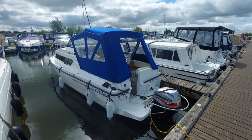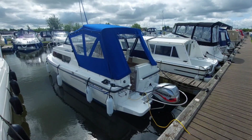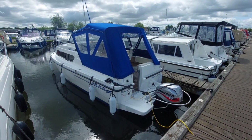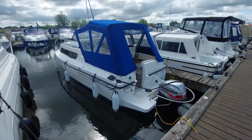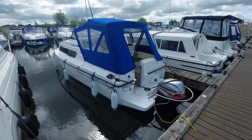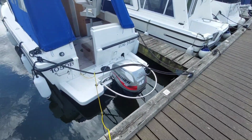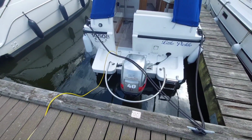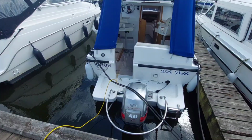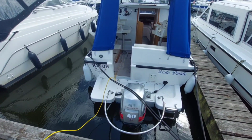I work for Norfolk Yacht Agency and I'm here today to take you over this rather lovely little Shetland 4+2. She is a 2020 model. She has had only one owner. She's in very nice condition, powered by a 40 horsepower Mariner outboard, and rather unusually this one is fitted with a transom gate which makes access to the boat so much easier.